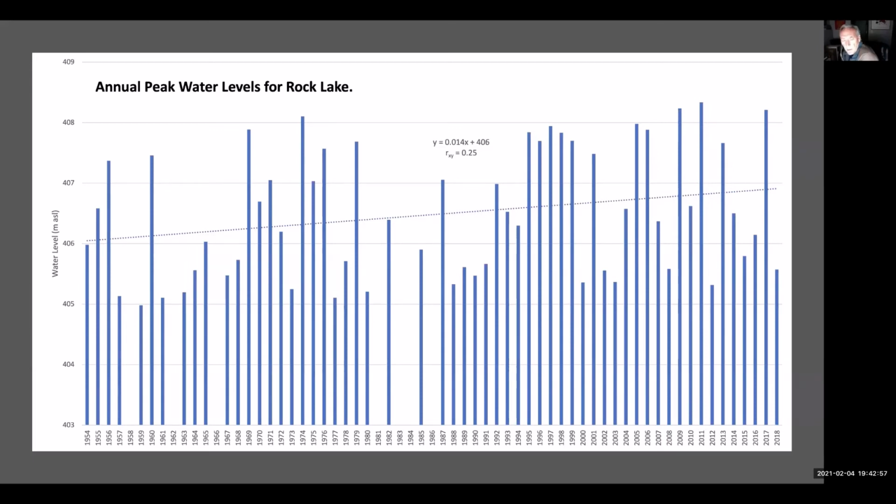And what you'll notice here is a slightly upward trend to your peak water levels, meaning that there's more water coming into the system in terms of peak floods. And it's a fairly low correlation coefficient, R squared of 0.25. But what it does tell me is that there is a gradual increase in the peaks. And you can see that that trend line is upwardly moving. And from the 50s to now, over the 60 years of record or so, it has moved up probably about 0.9 of a meter in terms of your peak flow events.